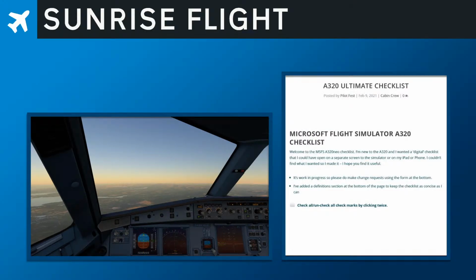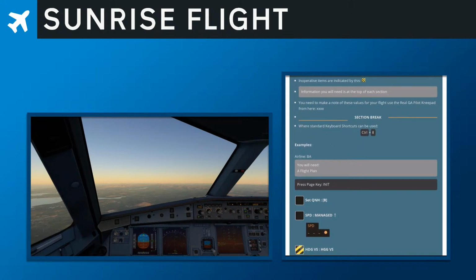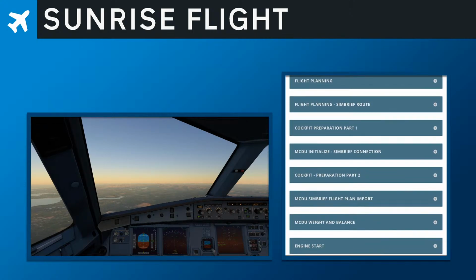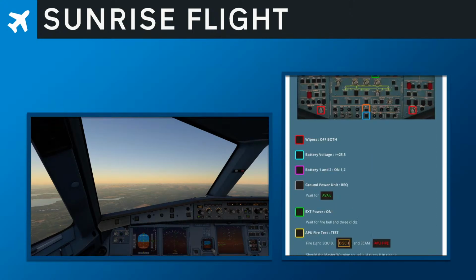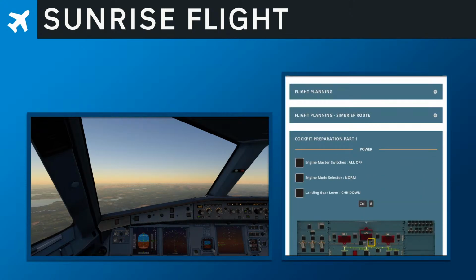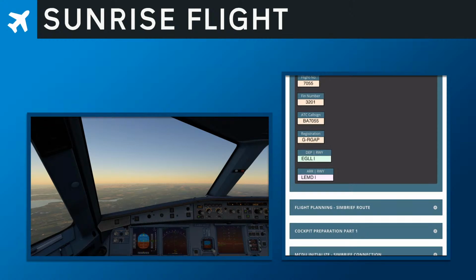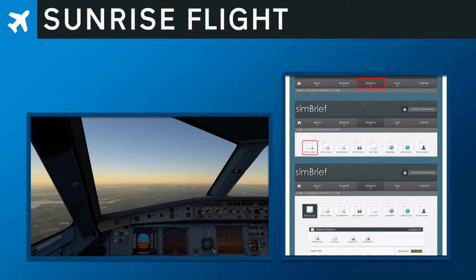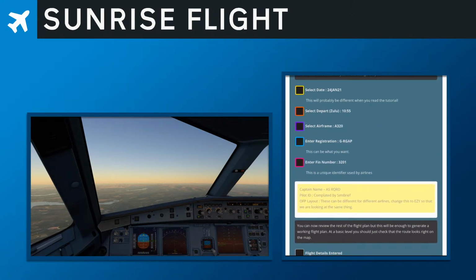But what I have done is built this checklist. I call them ultimate checklists, and in there is the whole start to finish process, from the initial introduction through to flight planning, deciding where you're going to go, doing the basic note taking and that sort of stuff. And then it takes us through how to get from SimBrief into the aircraft.